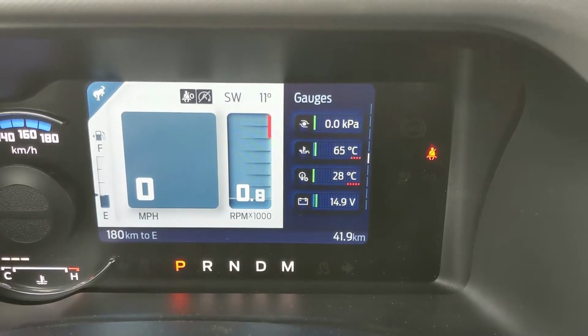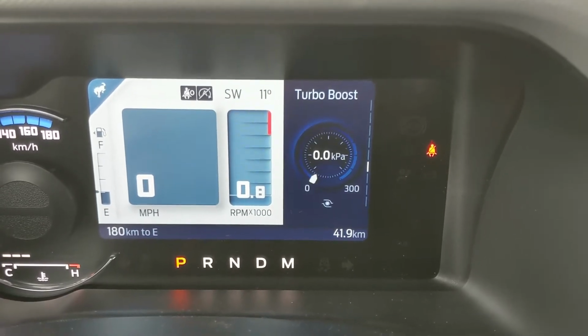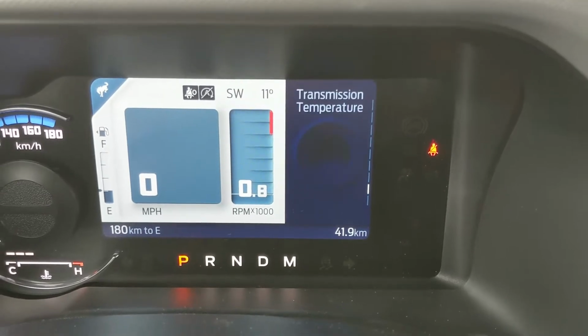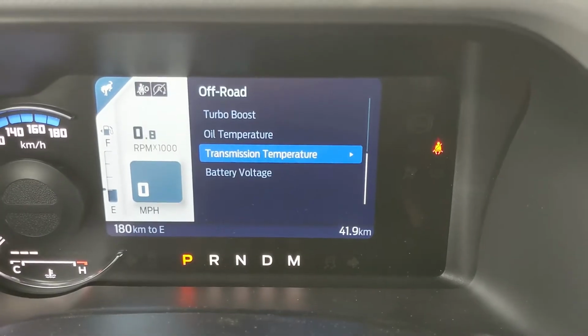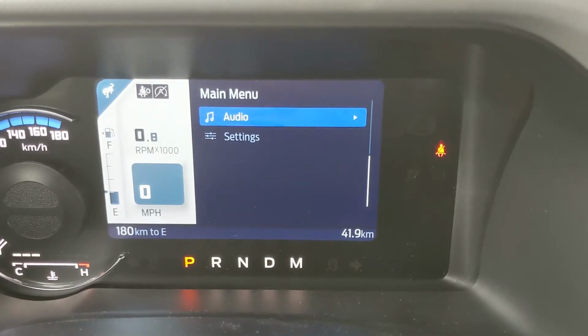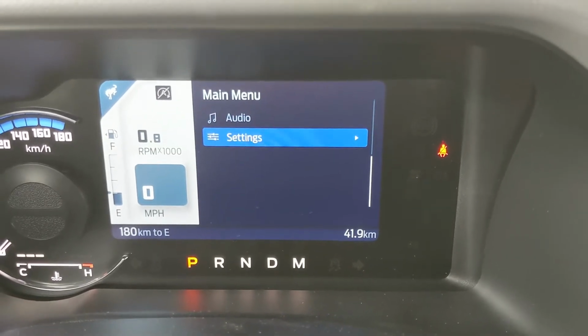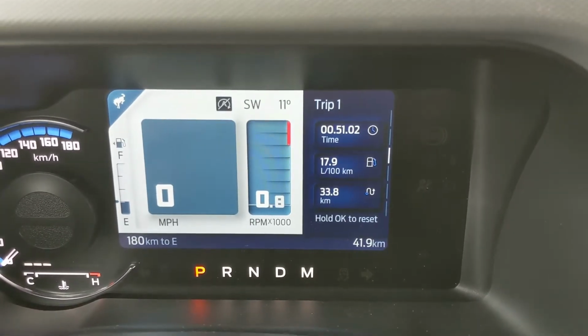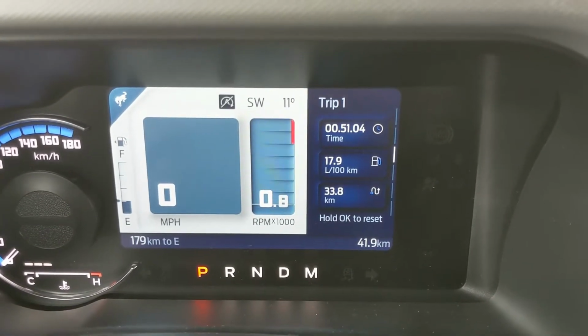Tire pressures, power distribution, engine info, turbo boost, because this is a turbocharged engine, twin turbo actually. Then you can exit out of that and go into your navigation, phone, and audio controls, as well as settings for your screen in general and some other features around your vehicle, as well as My View, which is a nice favorites screen for any of these subcategories for ease of access.